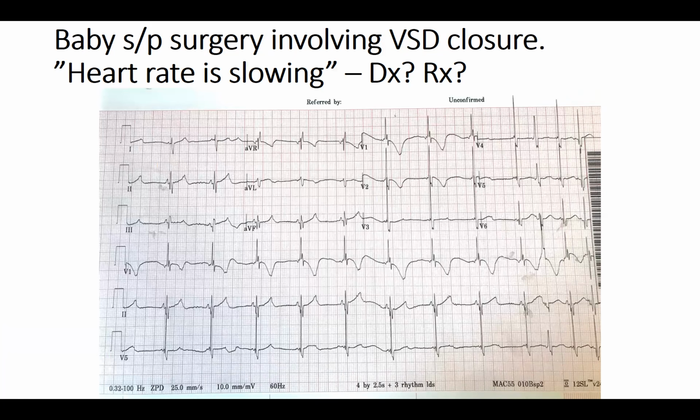What would you do about this? Well, what's the first thing you want to know about the patient? So the nurse, the NP from the unit calls you and says, we're a little concerned because the heart rate is 65. And you get the EKG and you've made your diagnosis, but what do you want to know about the baby? So it's good that you understand now what the rhythm is, but what do you want to ask?